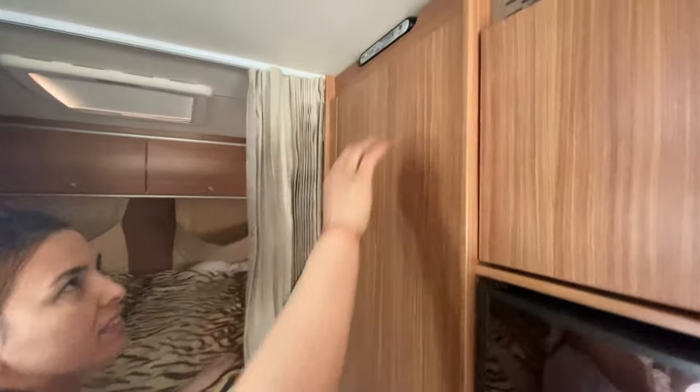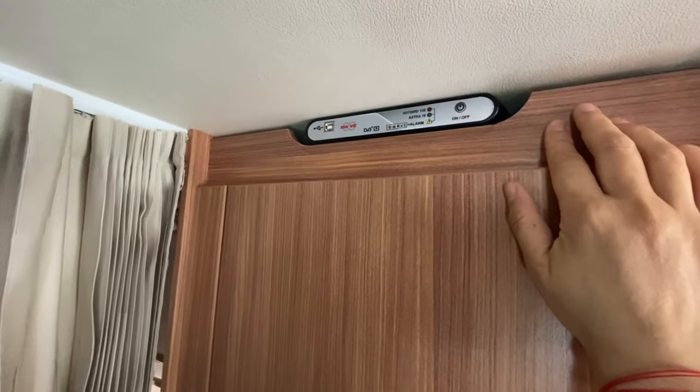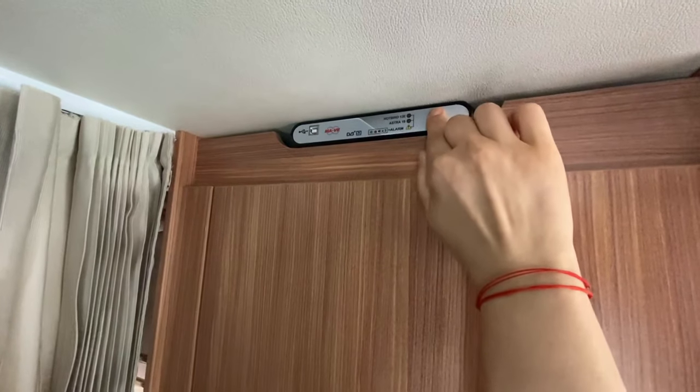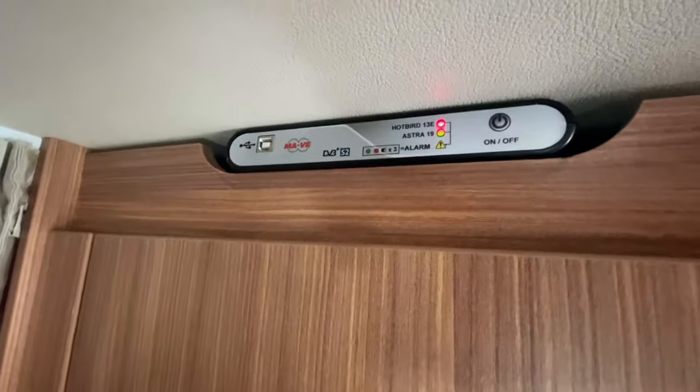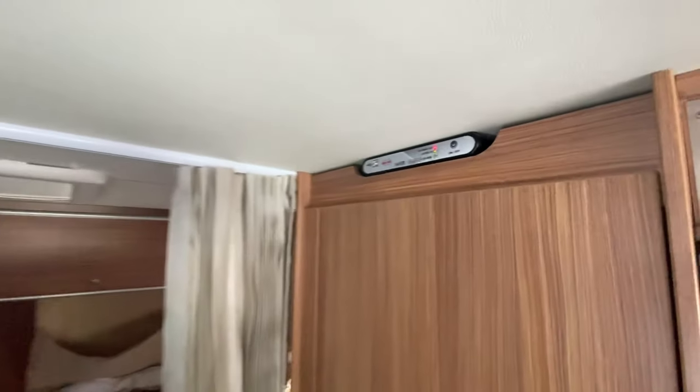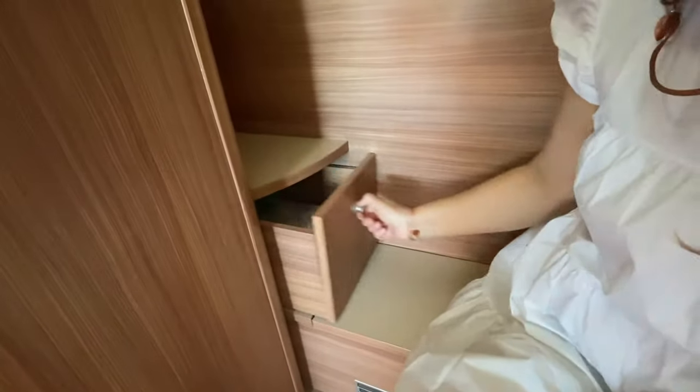And next, we are going to talk about the satellite dish. I am turning it on. Oh, I have to press longer. Okay, and we'll talk about it later. Now I would like to show you some nice cabinets right here, and very interesting ones right here. Take a look.